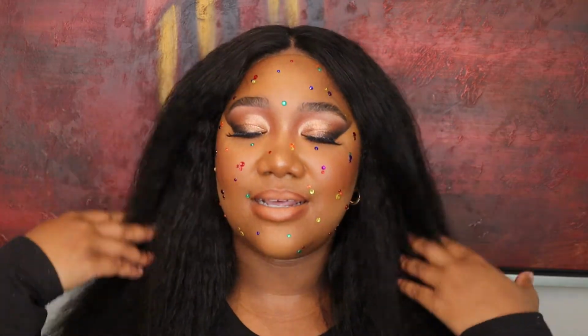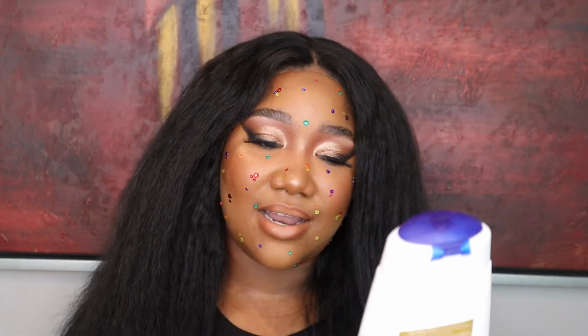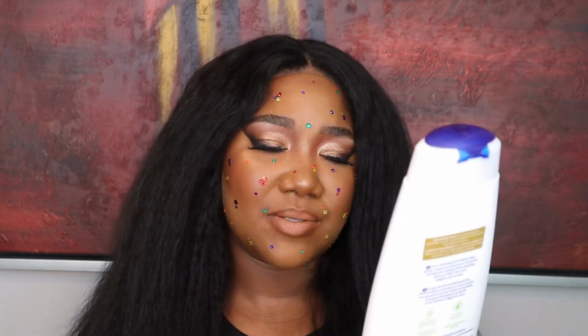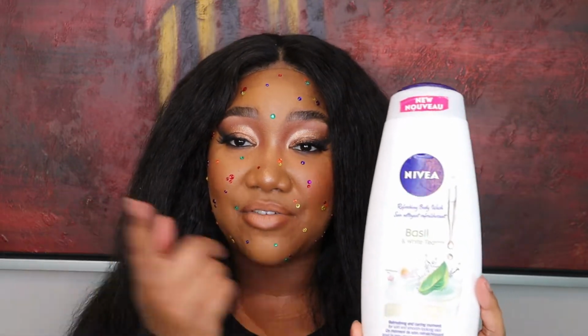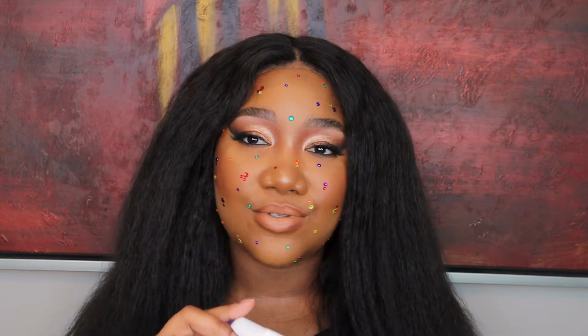Okay, so I said that I found another one of the Rexall baby oil, so there's 3 of these. Like I said, I always have those, and I found another Nivea body wash. This one is in basil and white tea. This is my favorite scent in this product. It smells so good.